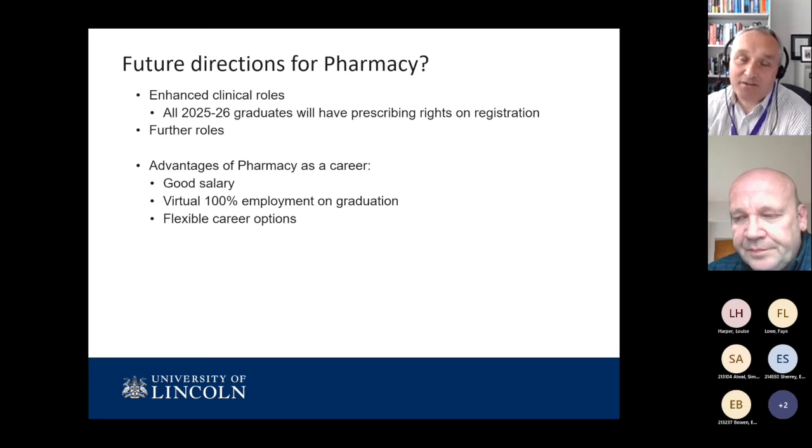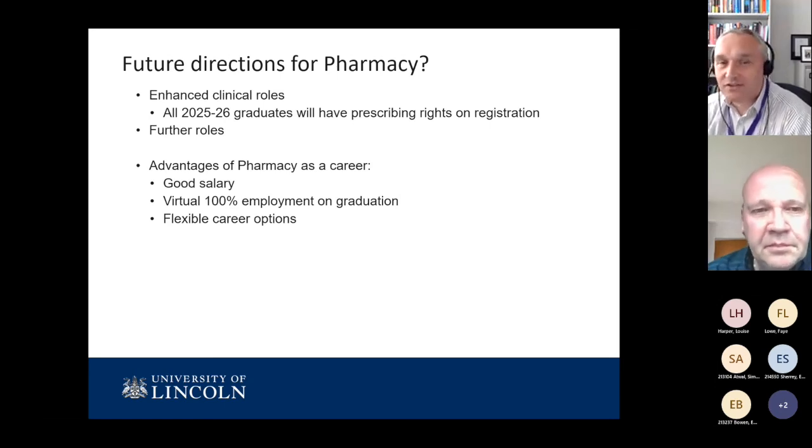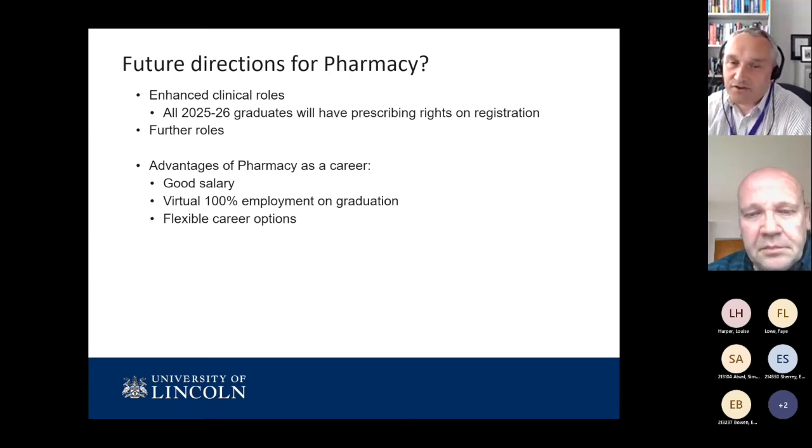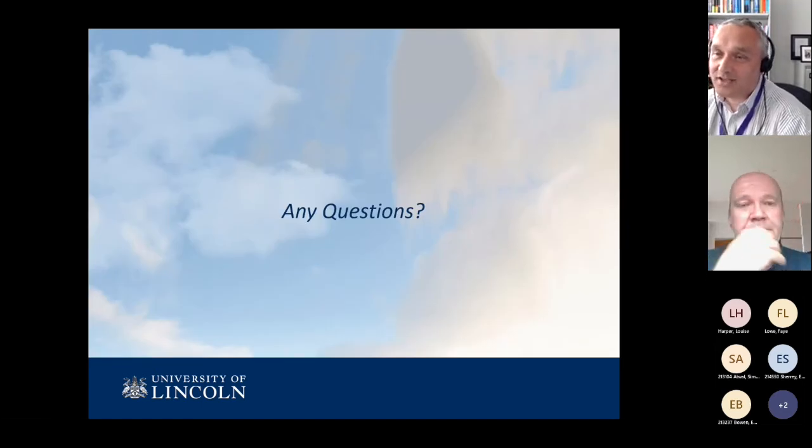So if anything, pharmacy is very much a growing career. You know, it's a growing profession. The number of roles and options that pharmacists have open to them are huge. I guess other advantages of pharmacy as a career: relatively good salary, virtually 100% employment on graduation, and very, very flexible career options which suit the pharmacist in various periods of their lifestyle. So those are some of the things that we think are advantages of pharmacy. I'm just looking at the time. I think it's time now for us to answer any questions that you may have.